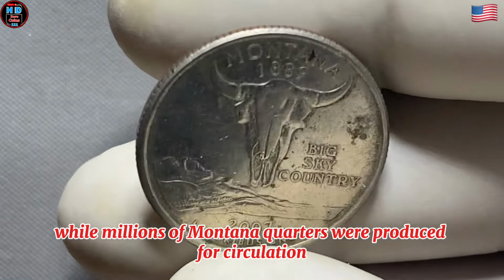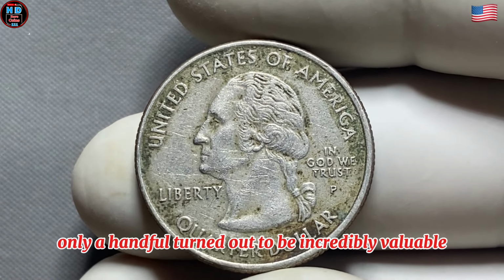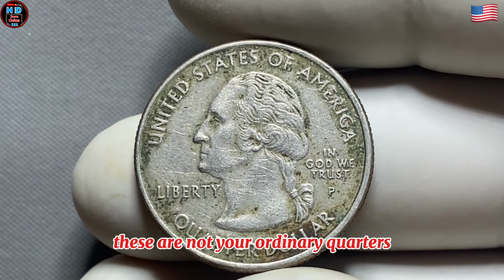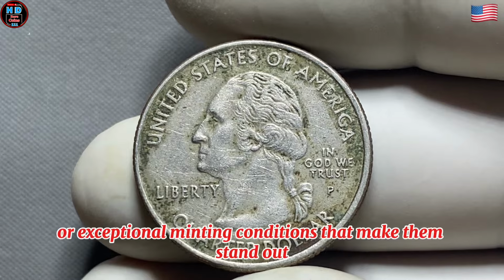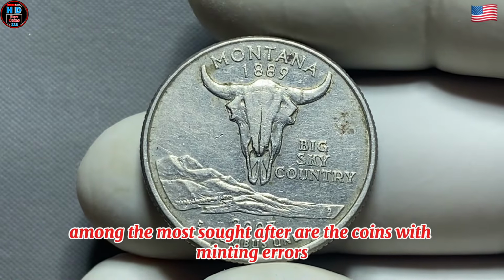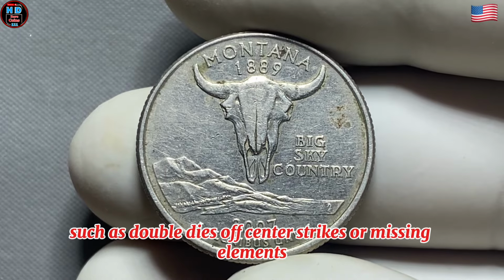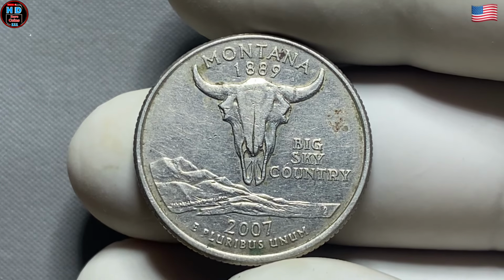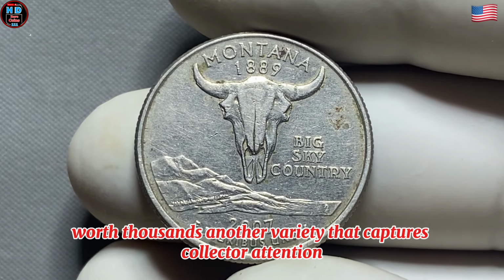While millions of Montana quarters were produced for circulation, only a handful turned out to be incredibly valuable. These are not your ordinary quarters. They possess rare errors, perfect strikes, or exceptional minting conditions that make them stand out. Among the most sought after are the coins with minting errors, such as double dies, off-center strikes, or missing elements. These minting mistakes turn an ordinary coin into a rare treasure worth thousands.